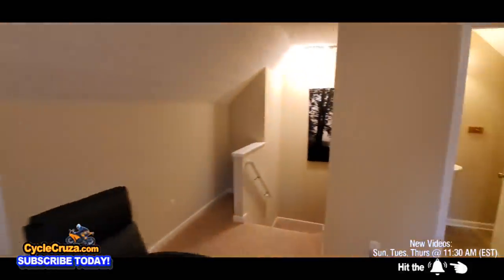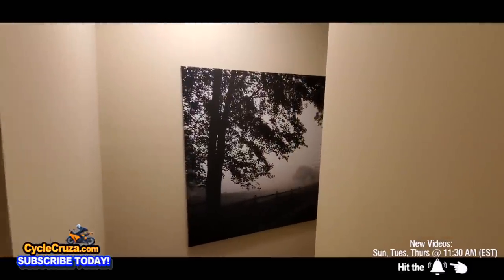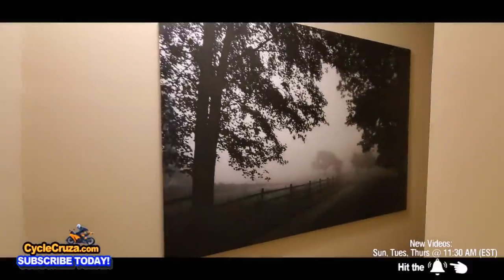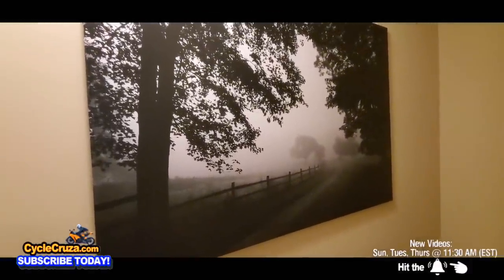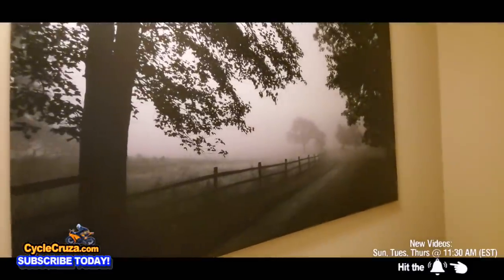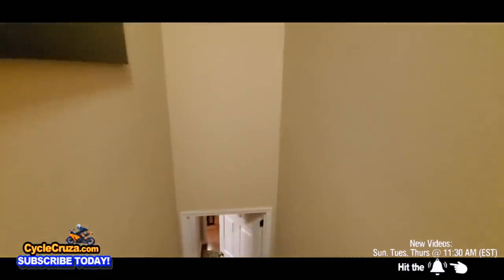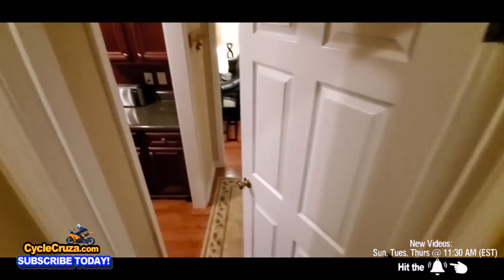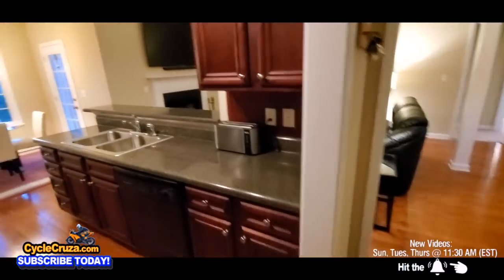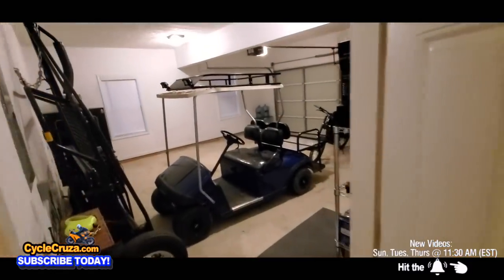Yeah, and as you walk downstairs, there's a huge painting here. Ridiculously big. And this was a son of a gun to put up too, I'll tell you guys. But see, that's a painting of a country road. I love country, man. I love country roads. I love country everything. I love country music now. That's almost all I listen to now, I'll tell you. They got some great country music out now. Here is the two-car garage here.